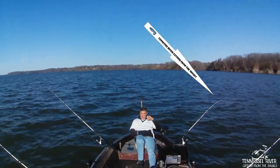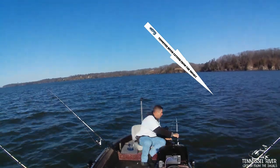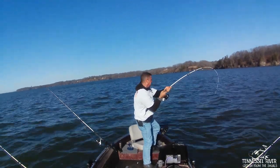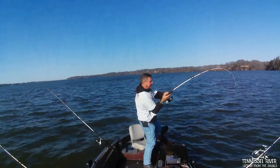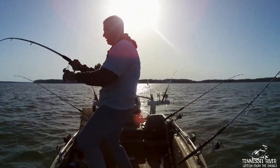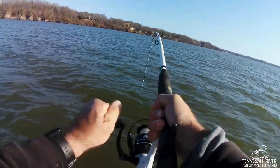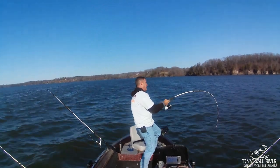So I'm going to stop rambling and get to fishing myself. Let's keep fishing. We got a good one! Oh, come on. Look at that pole bend!